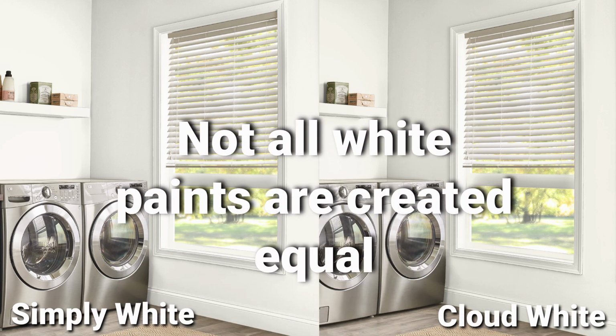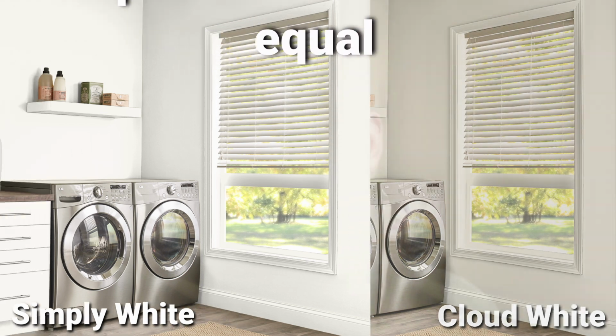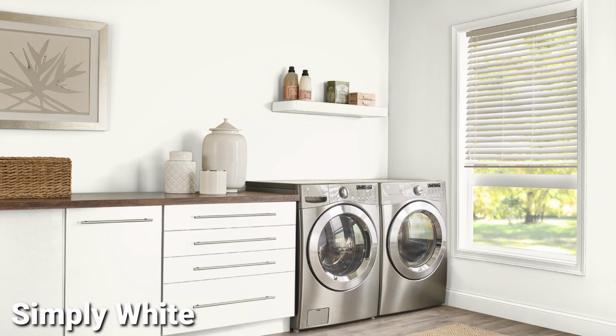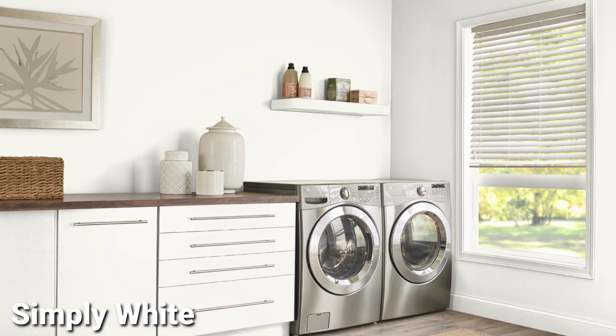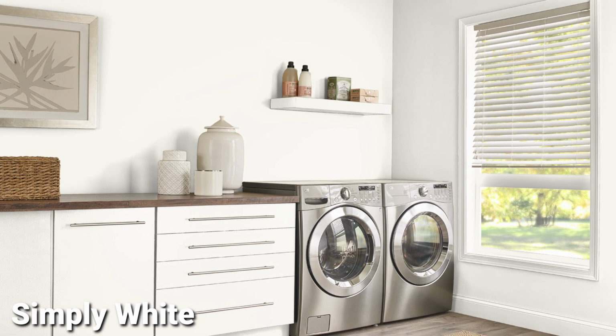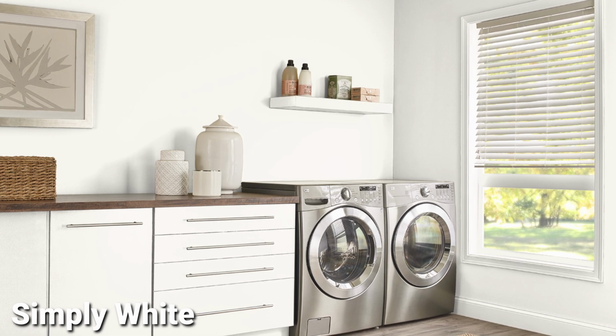Not all whites are created equal, and the same is true for warm whites, because Simply White has more of a simplified, creamy yellow undertone that ends up being pretty subtle, especially when you use it on just your baseboards, for example. But you can start to subconsciously feel or consciously see that little bit of yellow a bit easier on larger surfaces, depending on your eye and the surrounding furniture and flooring near those painted walls.